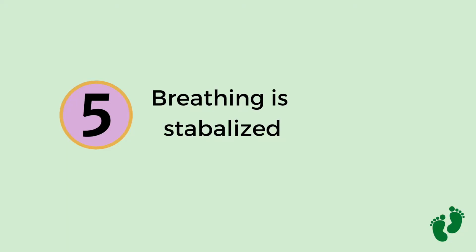So the next thing that is done, and this is done at the same time as everything that I just mentioned, is stabilizing their breathing. This is the main job of the respiratory therapist, the RT. We help the RT position the baby's head if they're intubated, or we help put on any extra breathing machine that the baby might need, for example, like a CPAP machine or nasal prongs. The common breathing equipment used in the NICU are ventilators, meaning the baby has a breathing tube, CPAP, nasal prongs, or the baby is breathing room air, which means they're breathing on their own.